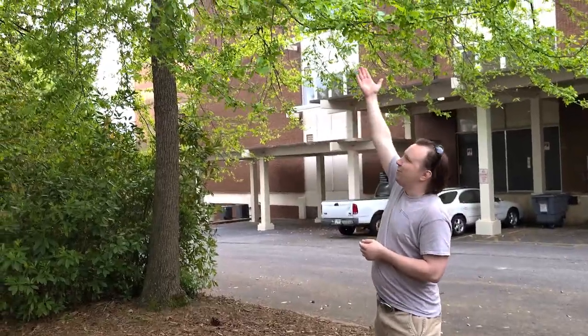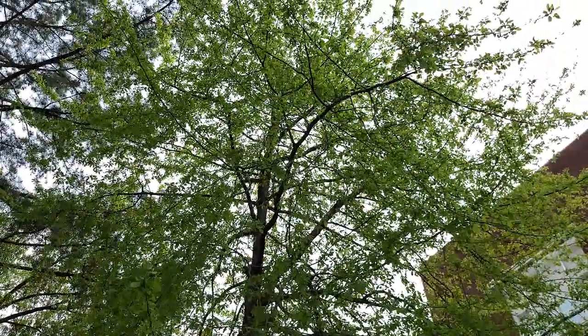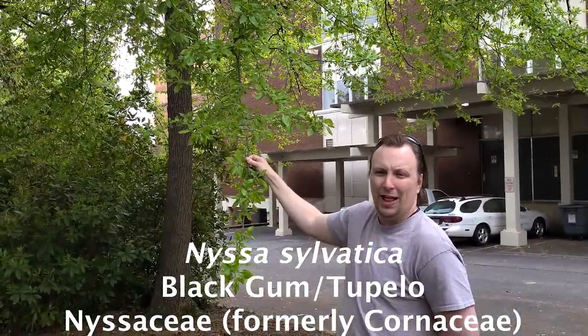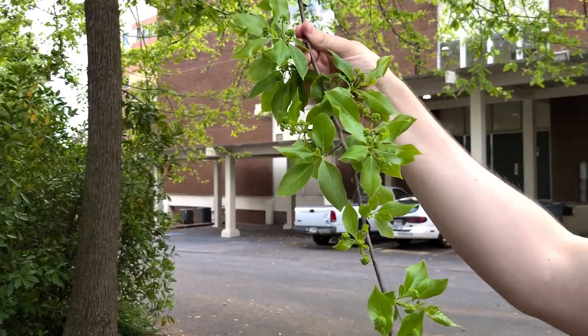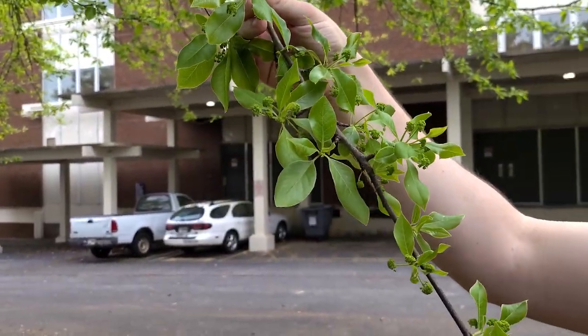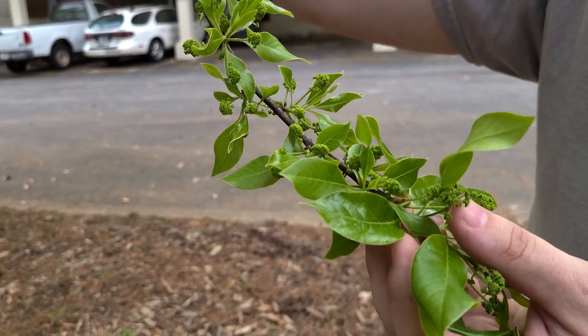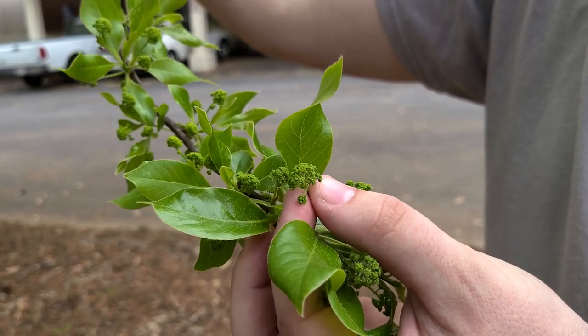So this tree right here above me, this is the next plant we're going to be talking about. It's in the genus Nyssa. This is a Nyssa sylvatica, which has the common name Black Tupelo. It also sometimes goes by the common name Black Gum. And here you can actually see the inflorescences on it, which is really cool. I've never seen this myself. These are not quite open. These are still just the immature buds, but I still think it's really cool to see the inflorescence on this plant.